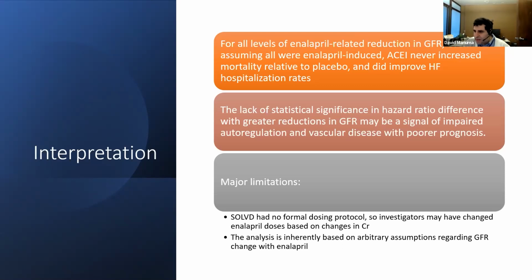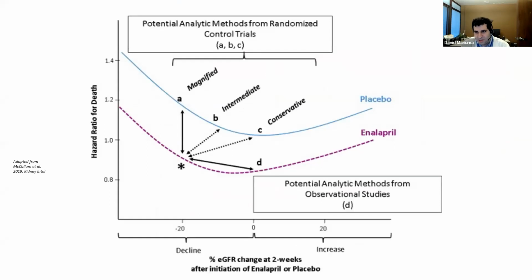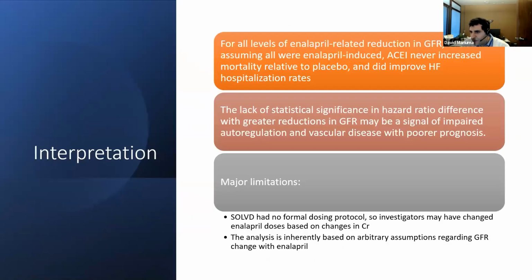This study had limitations that were bound by the ones of the SOLVE trial, which is that the enalapril doses were changed without any real standardization, depending on what the clinician wanted to do. And of course, it's really an assumption. This whole method of doing things is just based on assumptions.